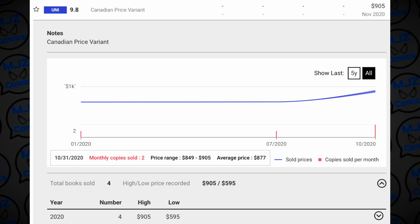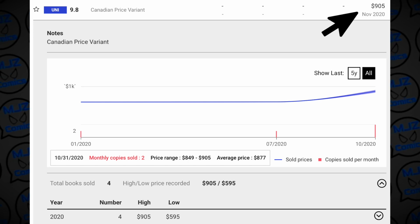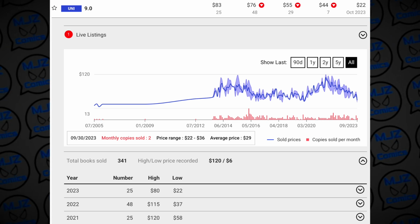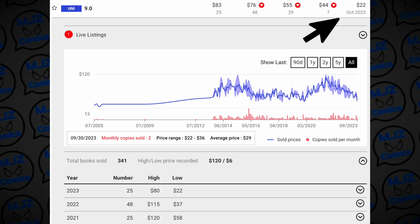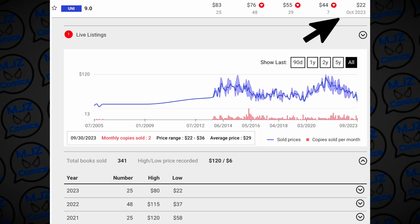And if you're looking at a 9.8 in that price variant, prices are going to be around $900. So even $200 higher than the newsstand copy. Now let's go to a more affordable copy. Let's go to a 9.0 in this book, X-Factor number 6. And the price for a 9.0 is going to be only about $25. Incredible value for this first full appearance and cover of Apocalypse in a 9.0. So a near mint minus grade.